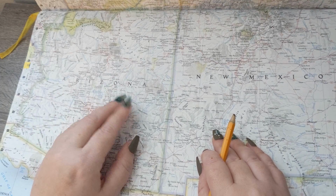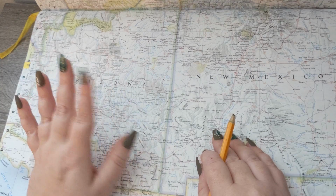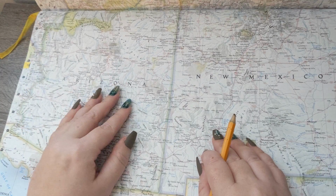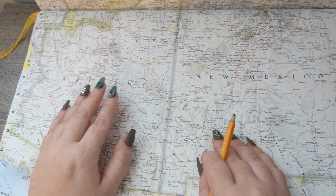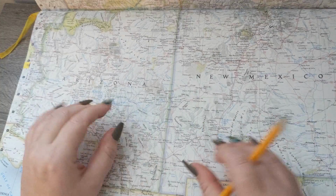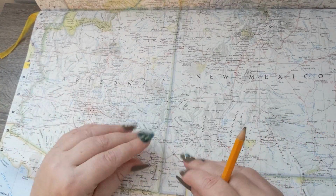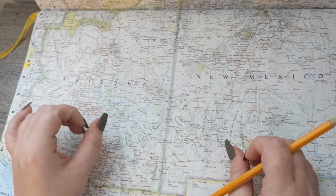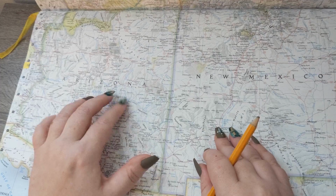I suppose to start with, we have the Apache Wars, which began in the 1860s. This one Arizona website I read said they ended in Arizona in 1886, but they stretched until the 1920s with the Native American Apaches, led by Geronimo, fighting against the Americans for their rights, and many battles were fought in Arizona.